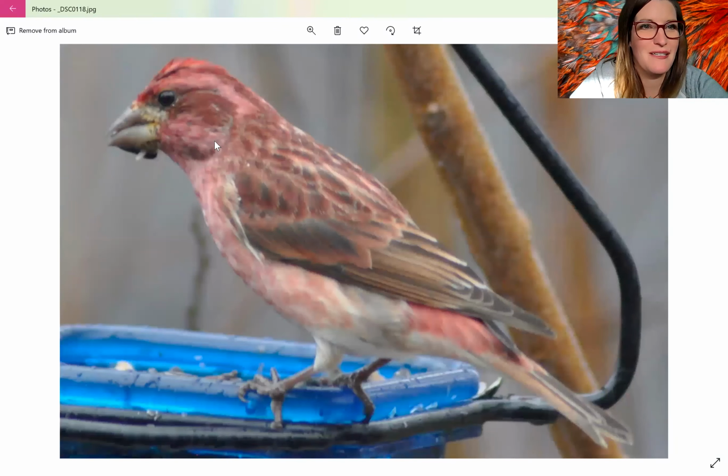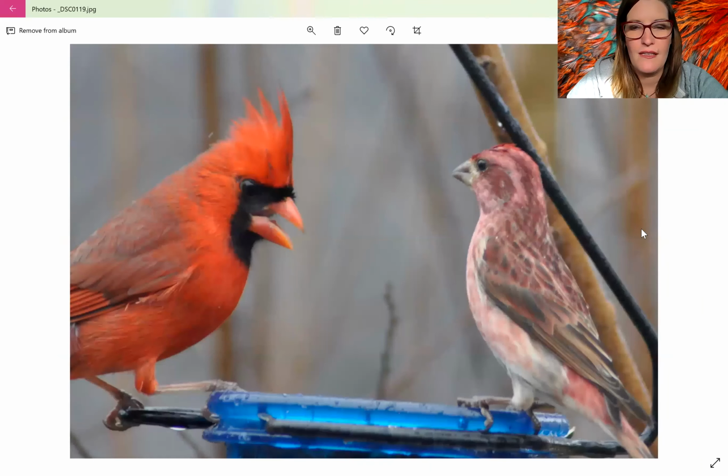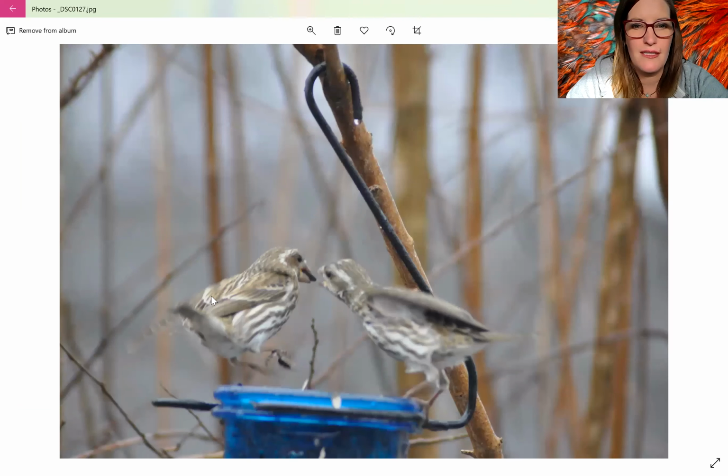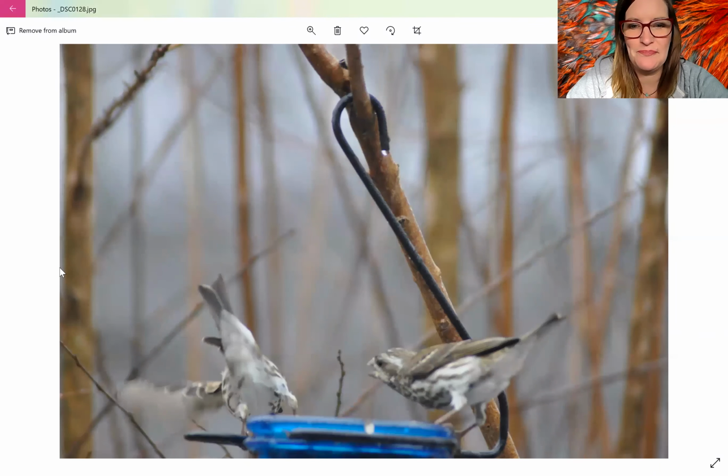Close up, let me get out of the way. Isn't he pretty? This purple finch hung out with his male cardinal for quite a while. They seem to get along all right together. Table for two. The females, on the other hand, these are both female purple finches. They had to work things out.